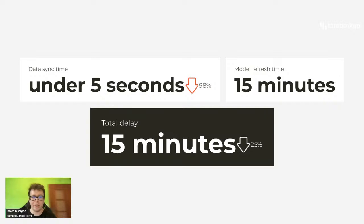Here are the updated key metrics after we implemented Streamkap. Our data sync time dropped dramatically from 5 minutes to under 5 seconds. Most of the time, it is even sub-second latency. This change alone significantly improved our overall data pipeline performance, but we still need to face the second problem related to model refresh time.